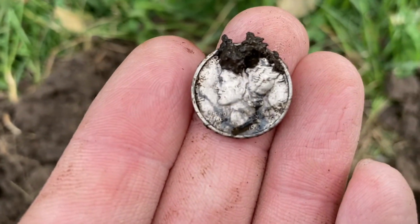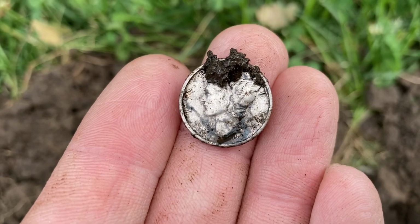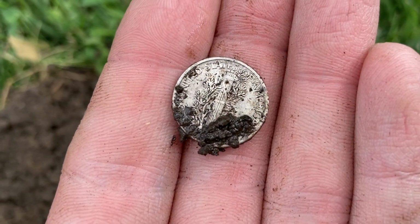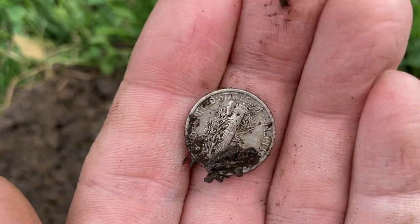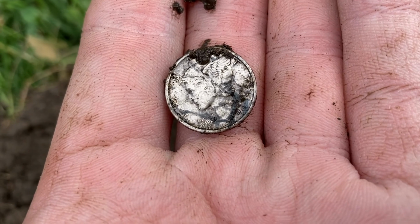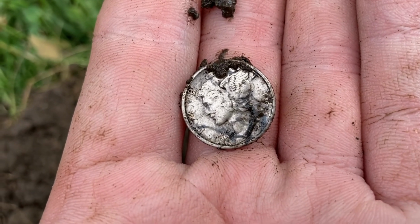What do we got? 1941 it looks like. Awesome. That was completely unexpected. Another silver coin. And it looks like it's in good shape. If you give me just a minute, I'll get this cleaned up and we'll take a closer look.